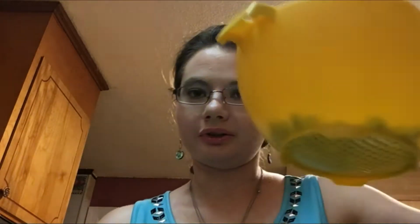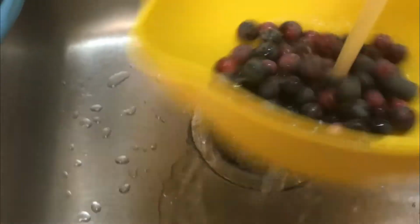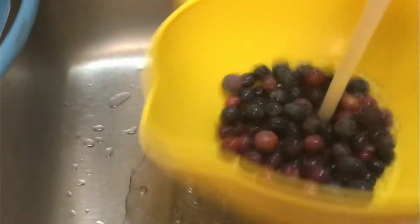And now that we have our blueberries, we need to wash them. So that's what I'm about to do. Just pour them in the colander, like that. Wash them, like so. Just to get all the rest of the mud and dirt off of them.